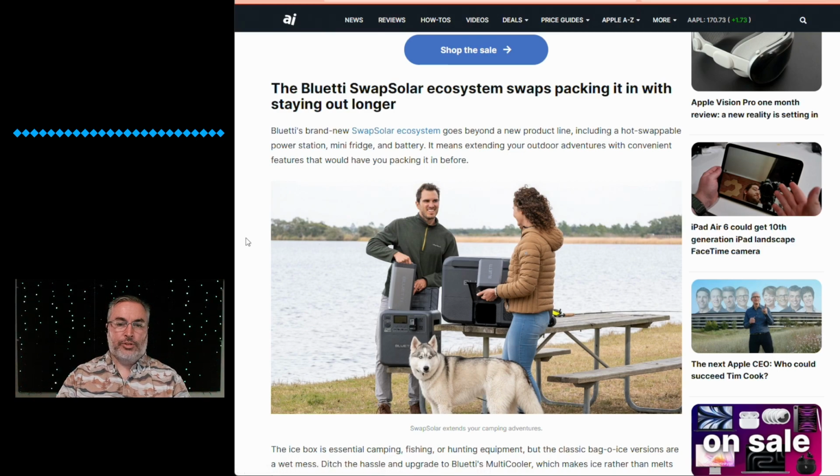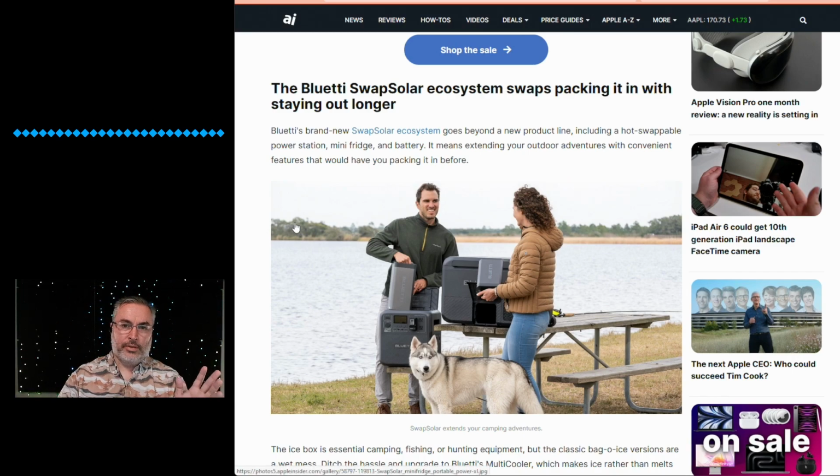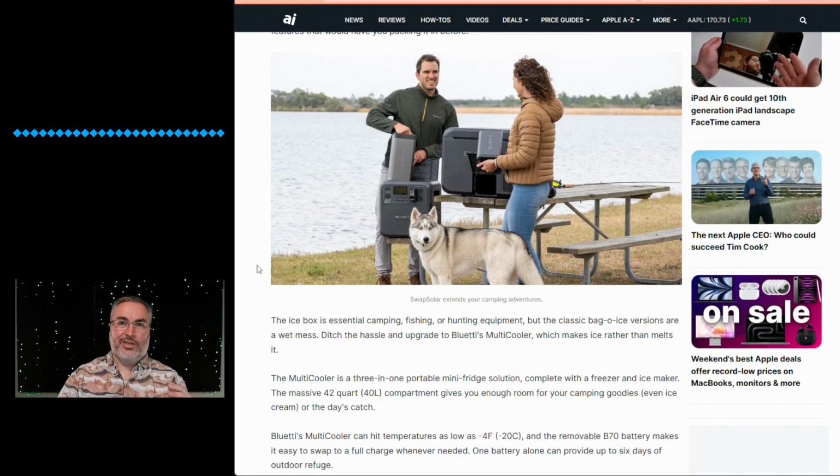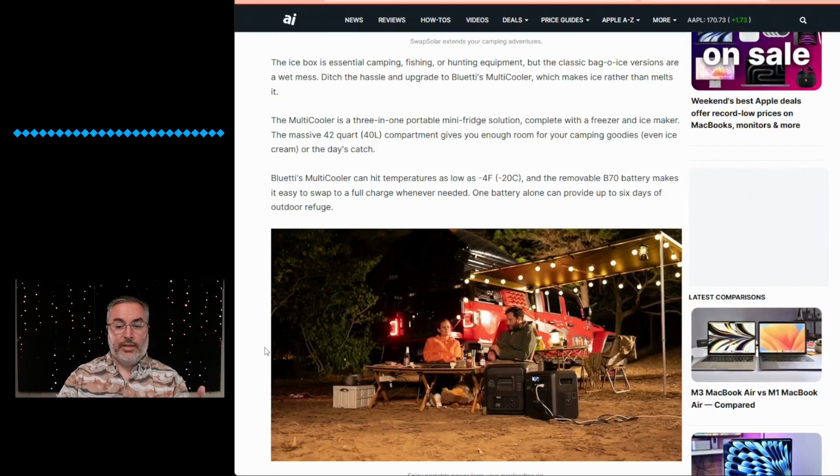Bluetti's brand new Swap Solar ecosystem goes beyond a new product line, including a hot swappable power station, mini fridge, and battery. It means extending the outdoor adventures with convenient features. Now, I have nothing to do with Apple Insider or Bluetti, and I'm not getting a kickback or anything like that. I just like the idea of this, and I want this. I would get this if I needed it. I don't do a lot of camping, but if I did, this is what I would want.